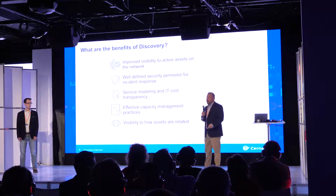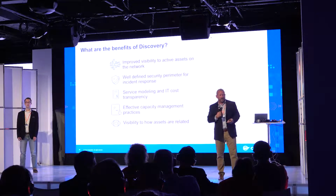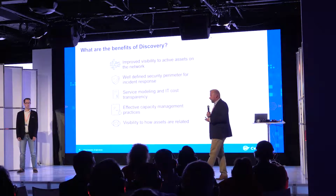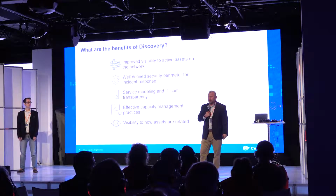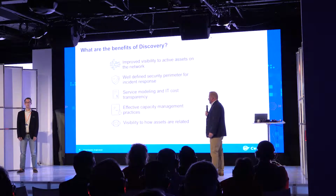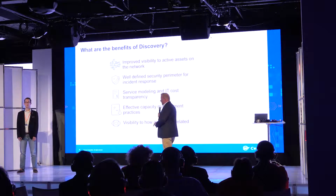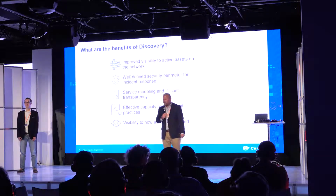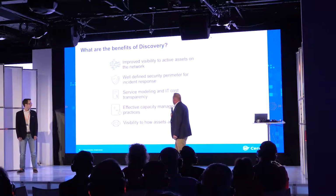Service modeling and IT costing were a big deal. We couldn't accurately model our license projections, say for Microsoft or for Red Hat or for Oracle. It was a challenge for us even to identify that and understand what our licensing positions are. Effective capacity management practices are also important. We have a ton of data centers across the globe. We need to know the capacity of our ESX boxes or our Citrix environments for our virtual machines.